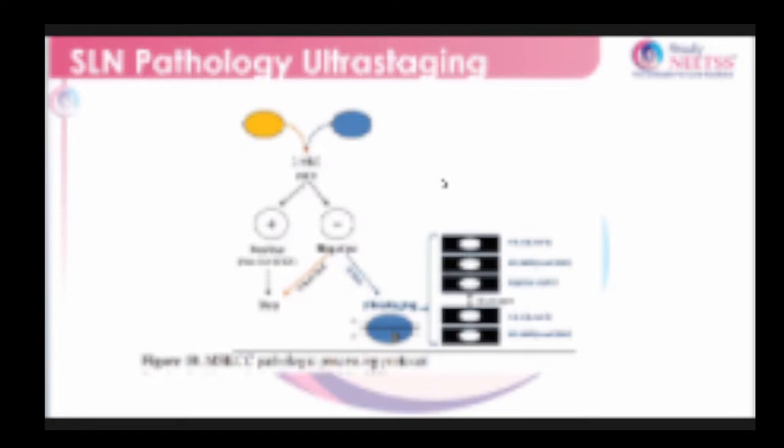And what is isolated tumor cell? Isolated tumor cell is when it is less than 0.2 millimeter or it is less than 200 cells. Please remember, less than 0.2 millimeter or less than 200 cells. Okay, so this is also a recent topic and can be asked in your exam. Macrometastasis, micrometastasis, isolated tumor cells.